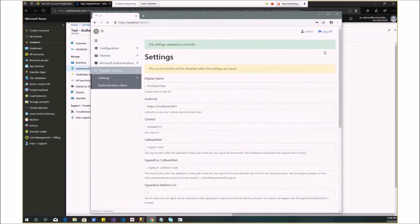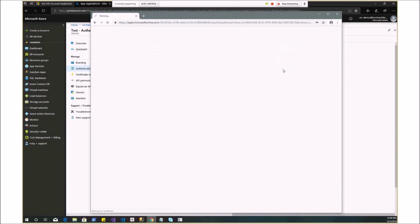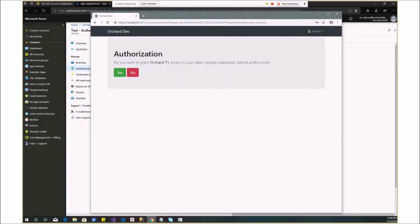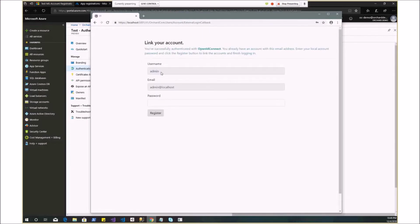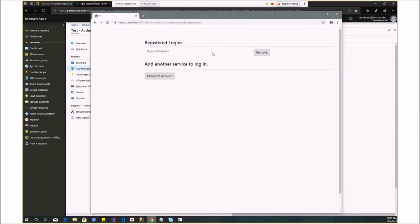Okay, log off. I will log in as admin, but I will go through the test source of the Active Directory we created before. That is a linked account to the admin on the Orchard host. So now the Orchard host requests my permission. Yes. So it found the admin local host on the Orchard host instance. It proposed the username, and it requests my password in order to link that account with my local account. So now, if I go to external logins, I have the OpenID Connect link to the admin account.